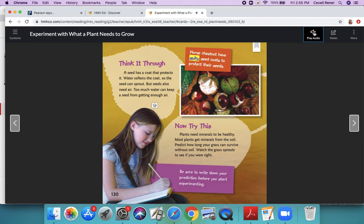Now, which section on this page gives details that answer the question, can seeds get too much water? Okay, where does it say that? It says here, too much water can keep a seed from getting enough air. So can they get too much water? Yes, seeds can get too much water. Seeds need water and air to grow. If a seed gets too much water, it can keep from getting enough air.